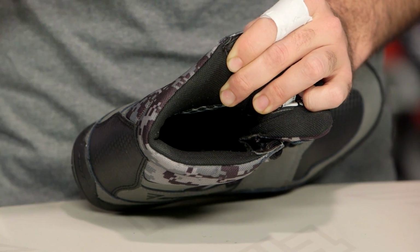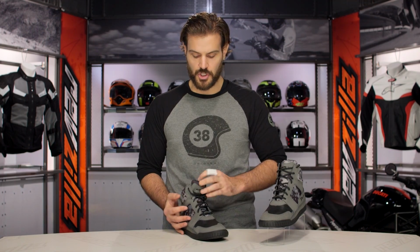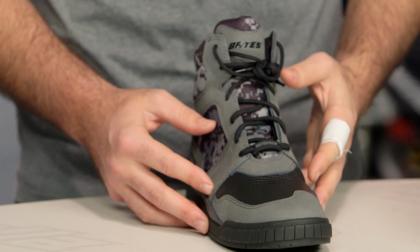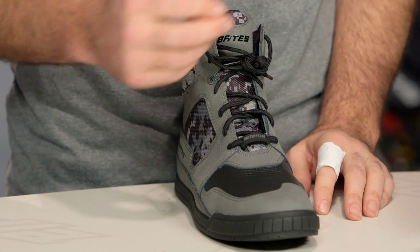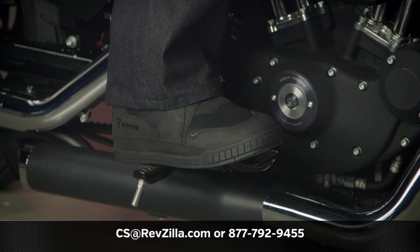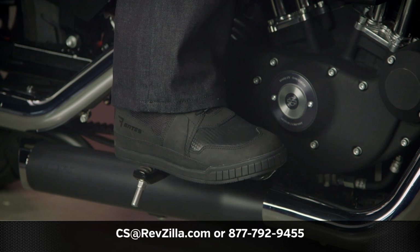Really, with Bates, comfort is the name of the game. They want to give you a shoe that's going to give you beefed up protection than just something like a sneaker, but really they want to give you all-day comfort for when you're on your bike or when you're walking around, when you're off your bike. Now, there are a lot of riders out there that are rocking Bates boots. If you want to hear more about what they have to say, click the info button. Read what other riders are digging about the Marauders they're riding with their motorcycles.